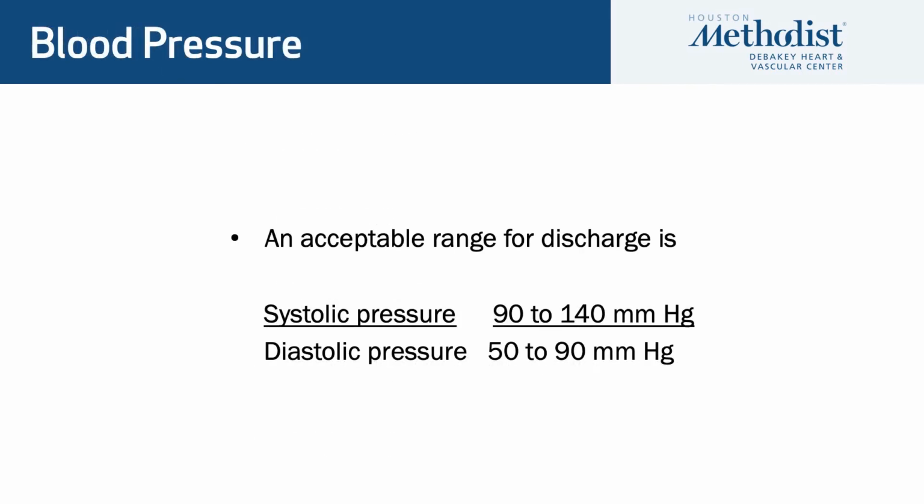Blood pressure is measured using 2 numbers. The systolic blood pressure, or the top number, is the maximum pressure on the arteries during your heartbeat. An acceptable range is 90 to 140. Diastolic blood pressure, or the bottom number, is the minimum pressure on the arteries when your heart rests between beats. This should range from 50 to 90. Blood pressure problems are often related to pain, activity, or pre-existing conditions.